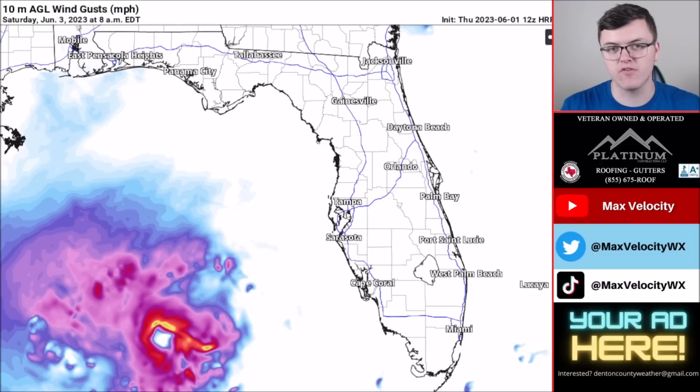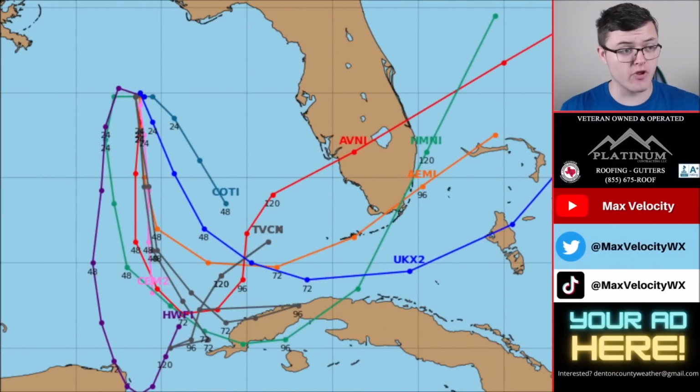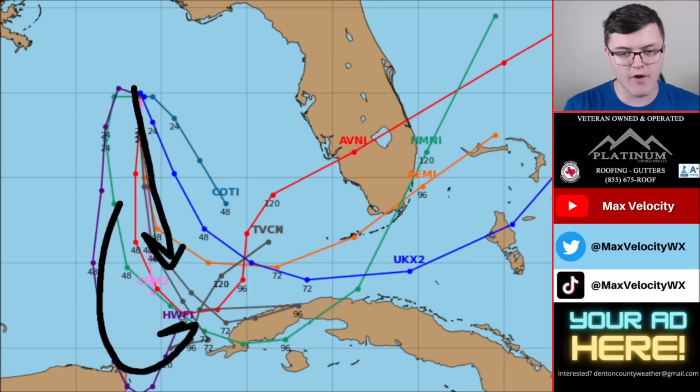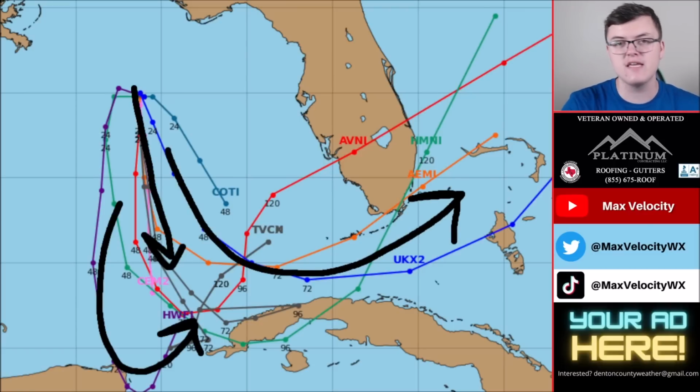I do think the system will stay down to the south, and most of the computer models are on the same page as well. A lot of the computer models that we're looking at are bringing this to the south, but you'll notice near the end here, some of them spin it around areas in the southern Gulf of Mexico, and some others actually bring this towards the Keys of Florida. So this will be something to watch for those in southern Florida particularly. We very well could see some gusty winds at least.